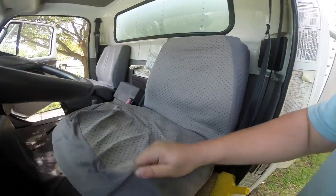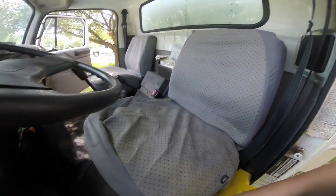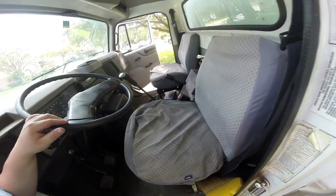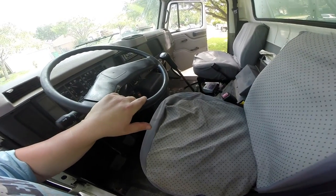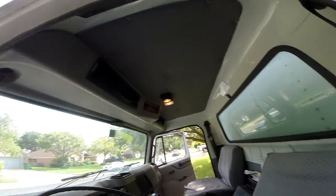The other big issue I have is this. This is quite possibly the least comfortable seat I've ever ridden on in anything, certainly anything that I have ever owned. So we're going to have to figure out how to get some big old conversion van seats or something in here. As you can see, the rest of the interior is really Spartan.